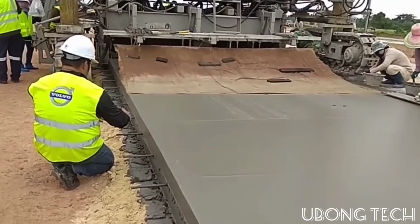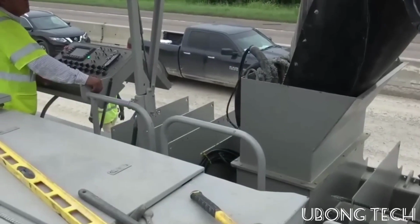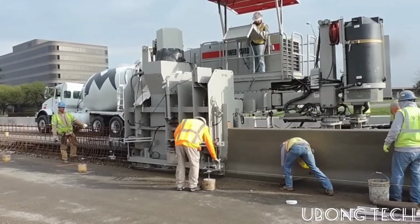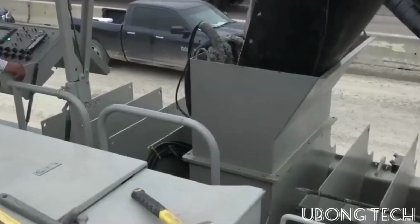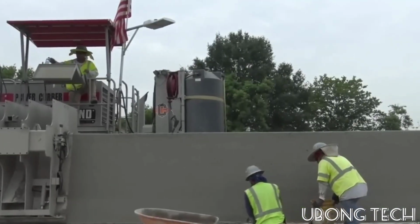Despite the truck's intricacy, the creators have made an effort to make the operator's life easier. For instance, all tracks may be changed to a new location with the push of a button, and the control panel can be transported abroad. The truck is powered by a Cummins 220 horsepower diesel engine.